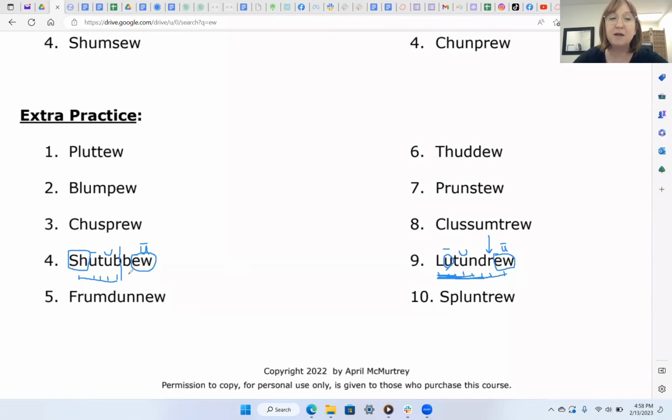Now I'm going to do the next part. B, you, bew, bew. Now just because we have two B's in two different syllables doesn't mean we need to pronounce them twice. When you have two of the same consonants next to each other, you pronounce them once, except for C, but that's a different lesson. So this part is bew, this part is shoe tub. When you put it together, it's shoe tubu, shoe tubu. That's a tricky one.